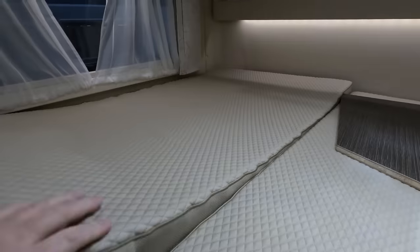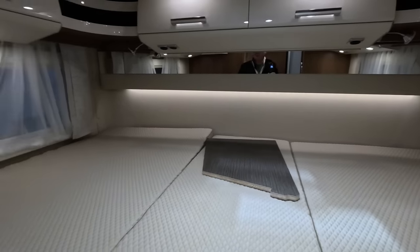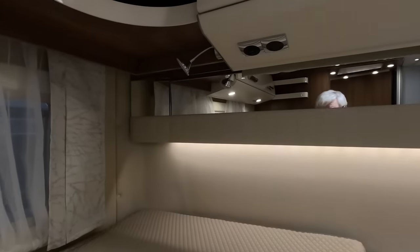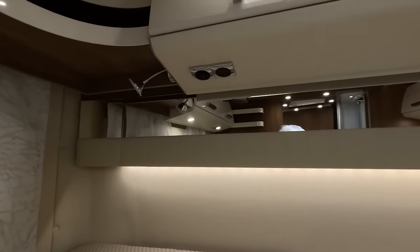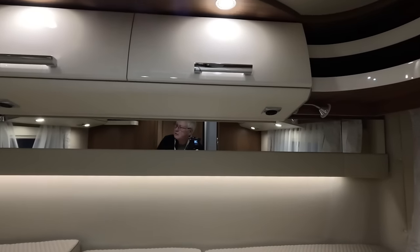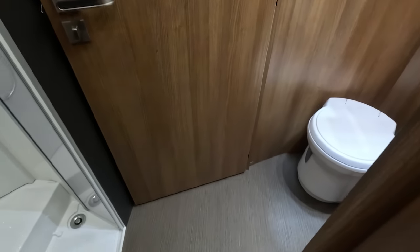I was just wondering if the foot of the bed came up. It doesn't. You probably wouldn't want it to come up too high. USBs and PowerPoint there, more USBs over there, reading lights. Quite well provisioned. Yeah, I do like this changing area. That's good.